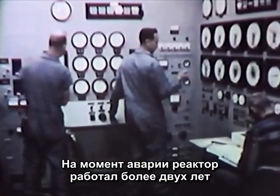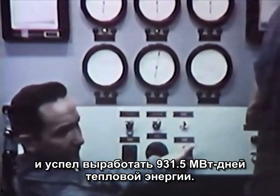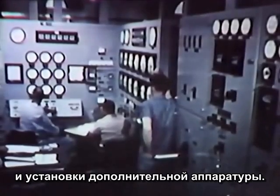At the time of the accident, the reactor had been operating for over 2 years and had produced 931.5 megawatt days of thermal energy. The reactor was shut down on December 23rd for maintenance and minor modifications. At 4 p.m. on January 3rd, 1961, the day shift was relieved by a three-man crew consisting of a shift supervisor, an operator, and a trainee due to be certified as an operator the following month.